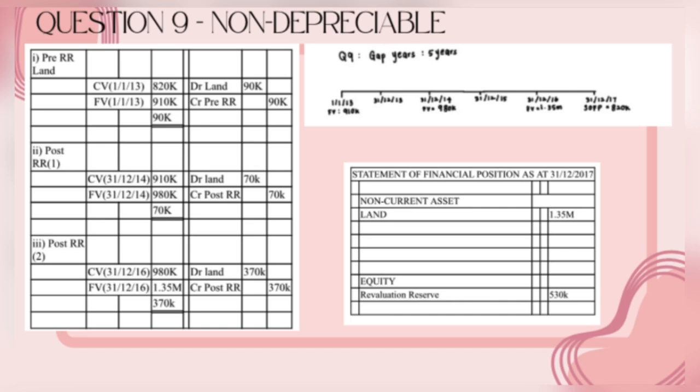And the third step is for post-revaluation reserve for the second part, which is on 31st December 2016. The amount of carrying value is 980,000, and the fair value amount is 1,350,000. And the difference we get is 370,000, and this amount we also put in the journal entry. Debit land 370,000, credit post revaluation reserve 370,000.